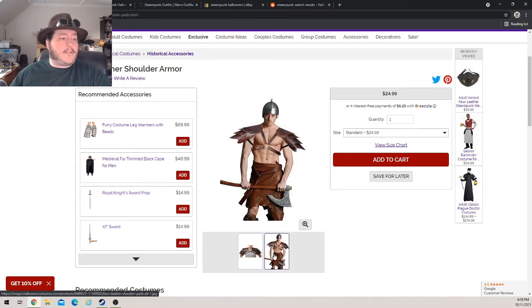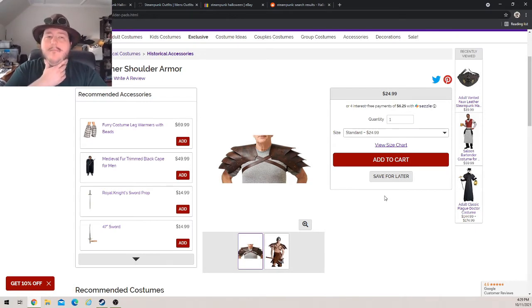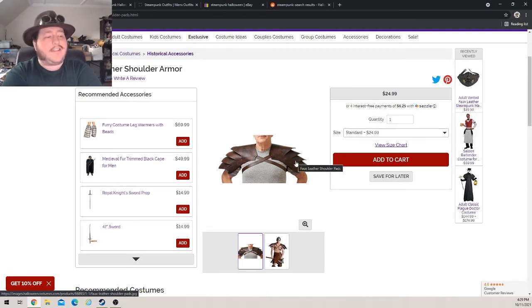$25. It'll kind of fit like that. So something tells me this is a one size fits most, and it most certainly will not. Oh, they kind of, yeah, they got a standard size. So this probably ain't better for bigger people like me. This is probably extremely cheap. However, doesn't it look good?